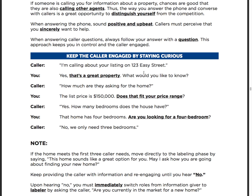Yeah, it might be in our price range. How big is the home? How many bedrooms? What are you looking for? How many bedrooms do you want? I'm looking for a four-bedroom. You're looking for a four-bedroom. Okay, this is three bedrooms. But there are other ones in the same neighborhood that are available for sale.